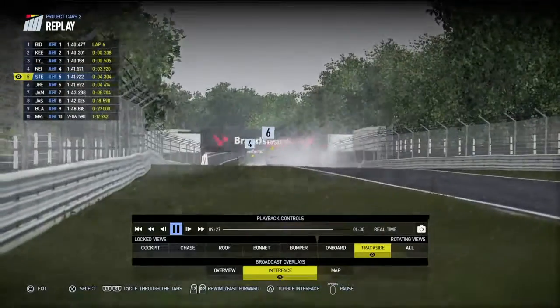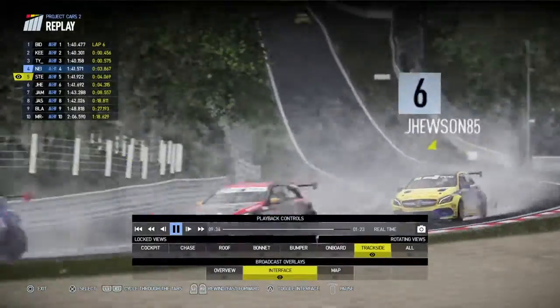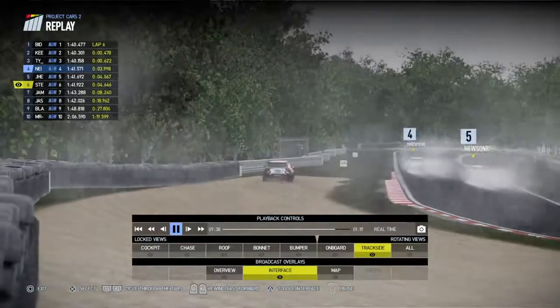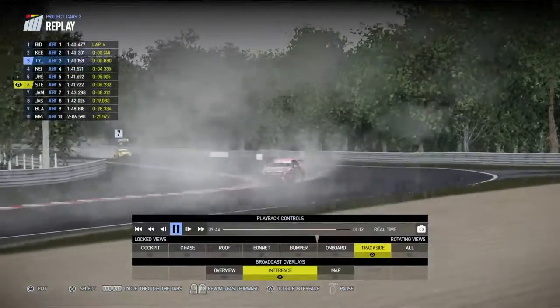Let's have a look at this battle. There's Neil, Stevie's defending from Jay. He's run wide, Stevie's run wide, Jay Houston goes through, so Stevie has lost the position now, he'll not be able to get that back, unless those other two in front make a mistake.